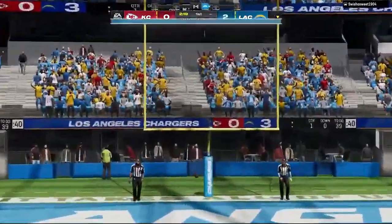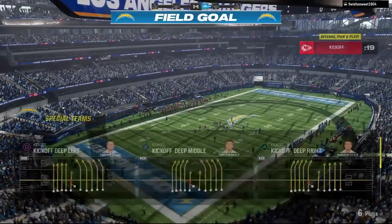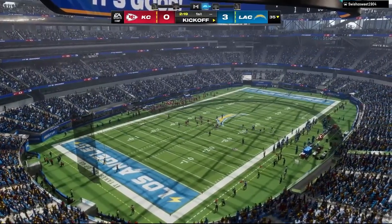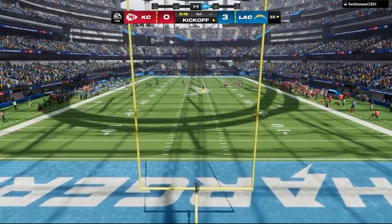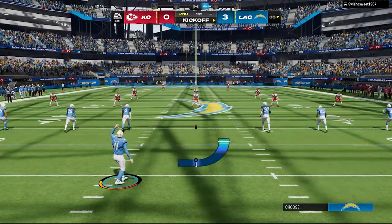And this is good. He got just enough to clear the crossbar as he drops it in from long distance. And the Chargers grab themselves a 3-0 lead. No touchdown there, but if that first drive is any indication, looks like they're going to have a pretty good day passing the football. I would say confidence would have to be pretty high after that first drive, able to throw it almost at will.